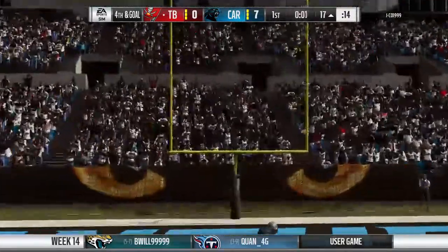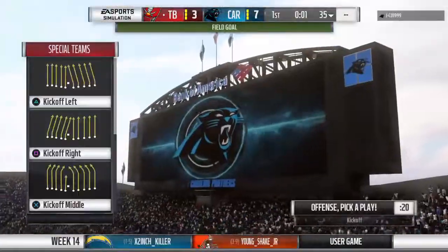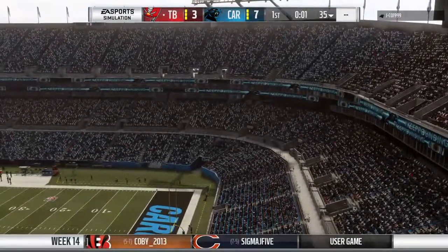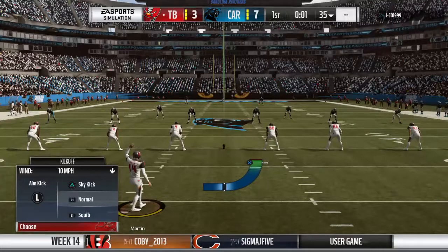And Hauschka's kick is good. And they are on the board, but still trailing. It's 7-3. So they do get 3 points, but that's now 3 drives with only the 3 points. Not a ratio that's going to win you many ball games.